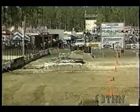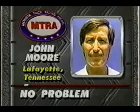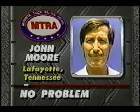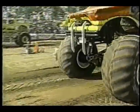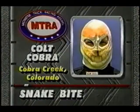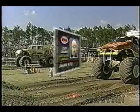Round two competition now continues. No problem. There's a look at John Moore. He's out of Lafayette, Tennessee, longtime Ford man, and he pulls alongside the Snakebite Colt Cobra. I'm not sure what that, well, that's a Ford Meg. I guess we can say that, but it's all tricked out with a fiberglass nose. Yeah, it's a Ford body style. Everybody knows the story. He built the truck specifically to be the number one Ford in the country.